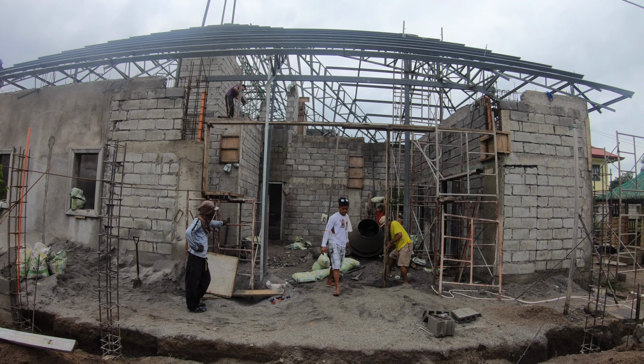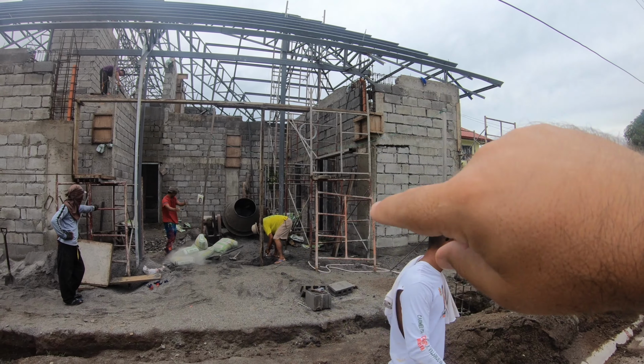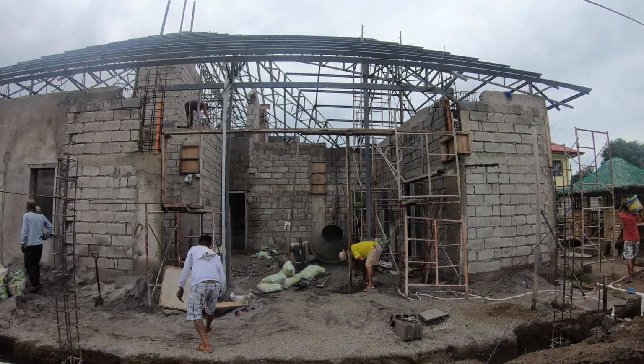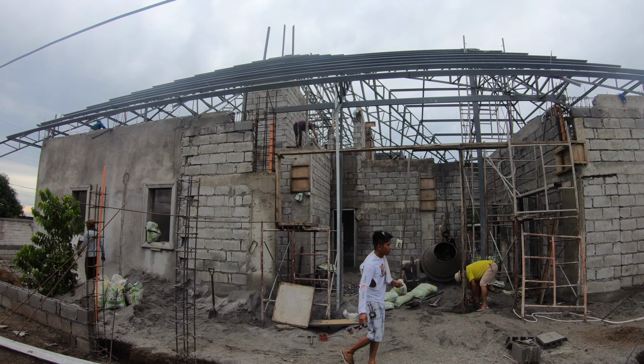So making sure that we have, what did they mention, a 2.9 meter opening for the garage door, and then they're going to go the rest of the way up until they hit the roof.